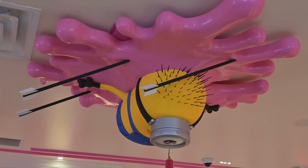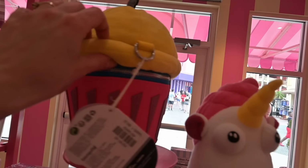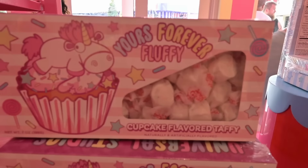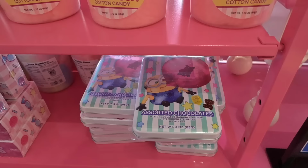Okay, that's a toy, like a beanbag. And that's a purse, which is a Minion cupcake. Okay. And that's a fluffy taffy. Cupcake flavored taffy. I'm gonna call it fluffy taffy, because of the unicorn. It's so fluffy! Assorted chocolate. Okay, let me see. Yeah, same thing. Artificial dye, yellow 6. If it's yellow 5 or yellow 6, I don't want it.